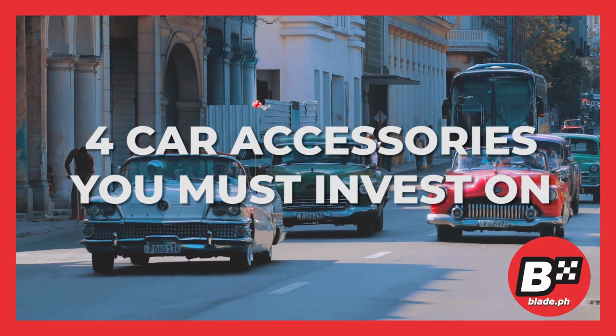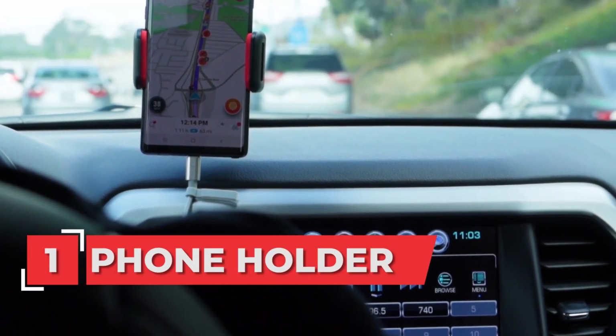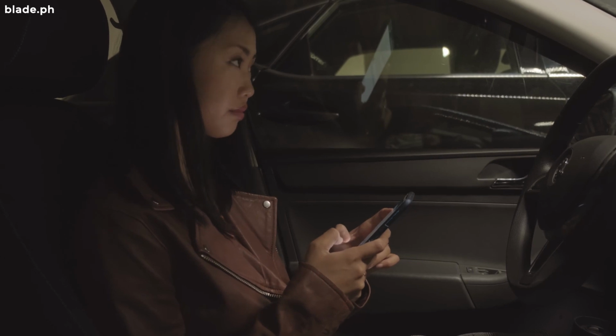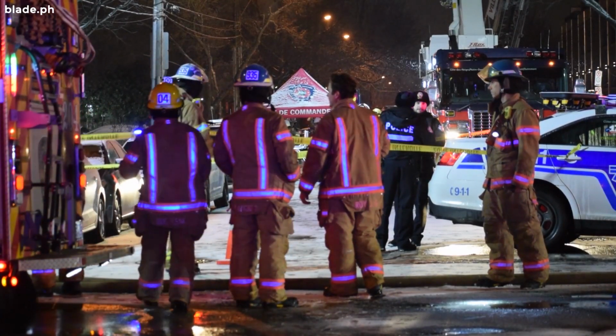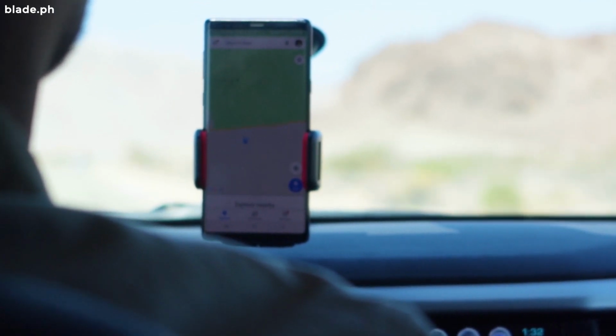Here are 4 car accessories you must invest in. Number 1. Smartphone holders. Holding the smartphone in your hands while driving is not only illegal but may become a dangerous hazard. Fortunately, there is now a solution to this problem, and it is the smartphone holders.